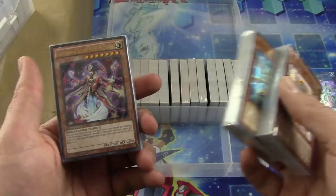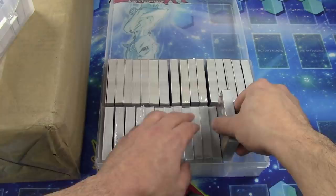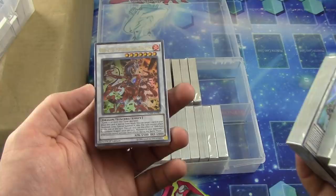Very cool. I mean, this is actually a genius idea. I can't believe how well they all fit in there. It's almost like it was meant for it. Old Elemental Hero structure deck. I'll put up a few of those actually. Stardust Warrior.